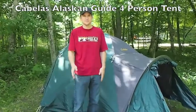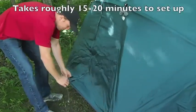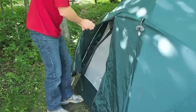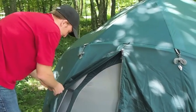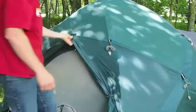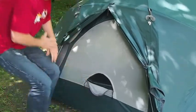Just going to show you the Cabela's Alaskan guide tent a little bit closer here. Come on in. The rain tarp here is 2,000 millimeters thick. Some nice windows here on a nice day. Fantastic tarp for keeping everything nice and dry. We've been in there through the rain. Not an ounce of wetness in there. Yeah, a nice little spot to run your cords in, anything you need.